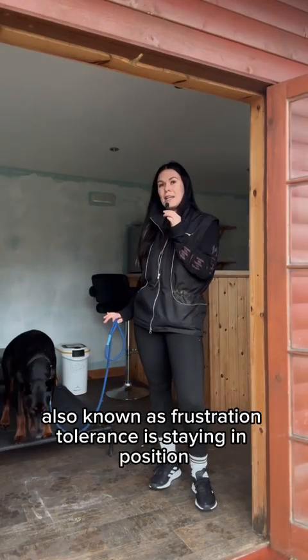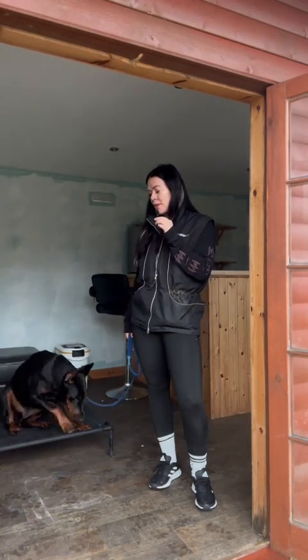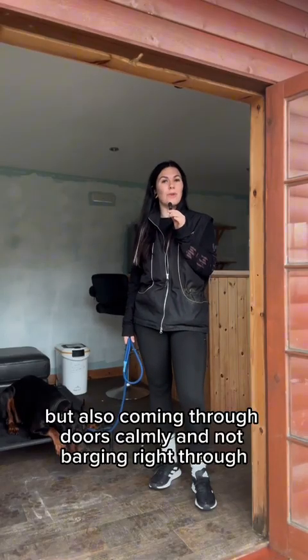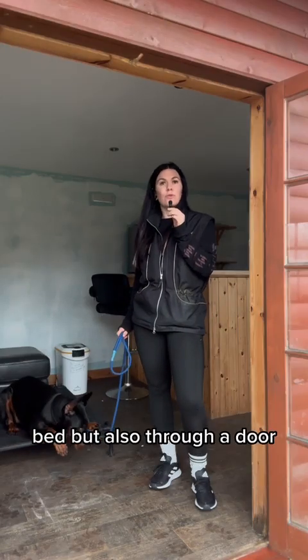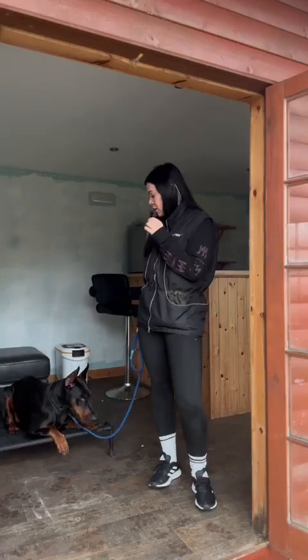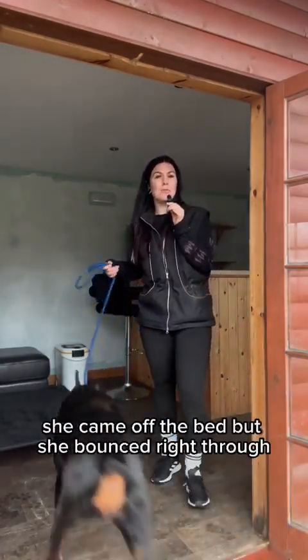Another thing that dogs struggle with if they have poor impulse control, also known as frustration tolerance, is staying in position, down, but also coming through doors calmly and not barging right through. So what we want to be able to do is release our dogs from things like a place bed, but also through a door. Again, you can hear the whining and her frustration rising. Nova, break. So you see, yes, she came off the bed, but she bounced right through.